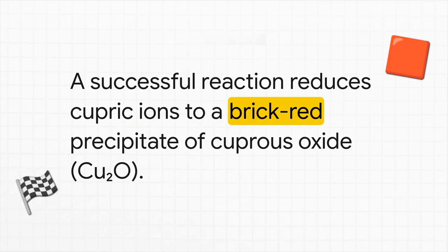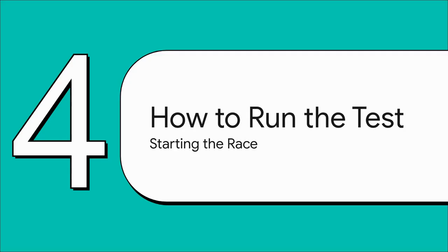So what does crossing the finish line even look like in a chemical race? Well, when a sugar reacts, it reduces the blue copper ions in the solution, turning them into something called cuprous oxide. And this stuff forms a solid brick-red precipitate. When you see that red solid appear, that's it. That's the finish line. Okay, so now we know the competitors, we know the track, and we know the rules. How do we actually start the race? Let's walk through the steps for running the test and seeing who wins.